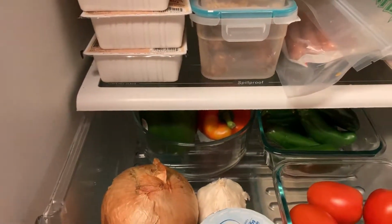Oh, and then I did some broccoli and some Brussels sprouts yesterday, and those will be added into lettuce salads and things that we do. There you go.